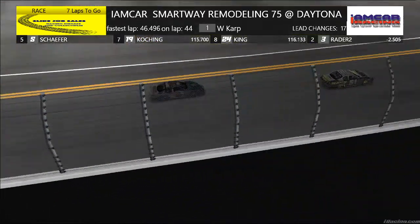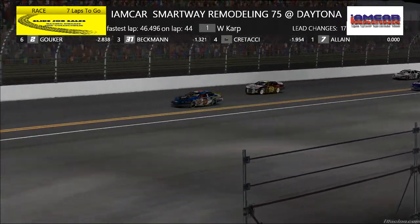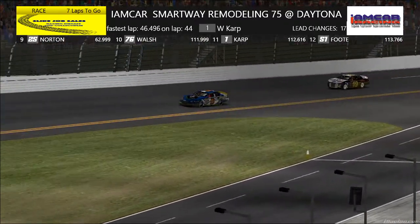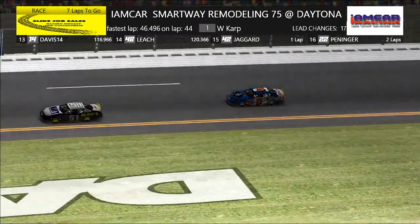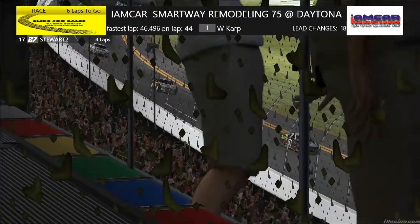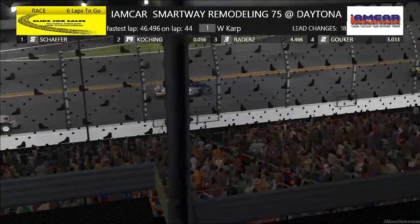10-4. Well, it seems like the non-bump drafting rule has really stalled out that outside lane and almost made that lane useless. Yeah, you're right. I don't know what's going to happen up front. I've got my spotter, Chris Otto, with me. He's been really helping me out a lot here. I'm working on it, so we'll see how it goes.